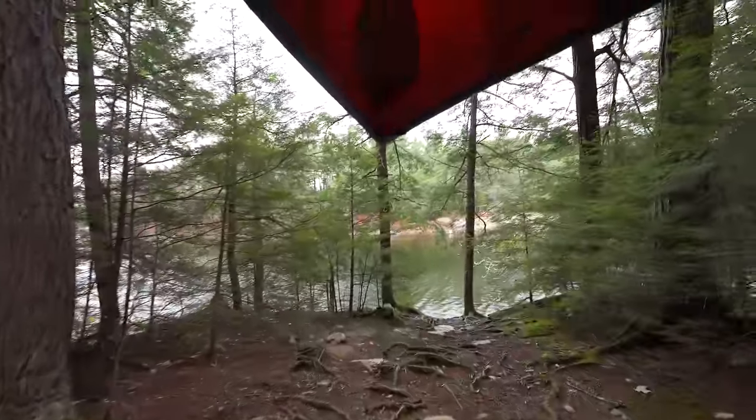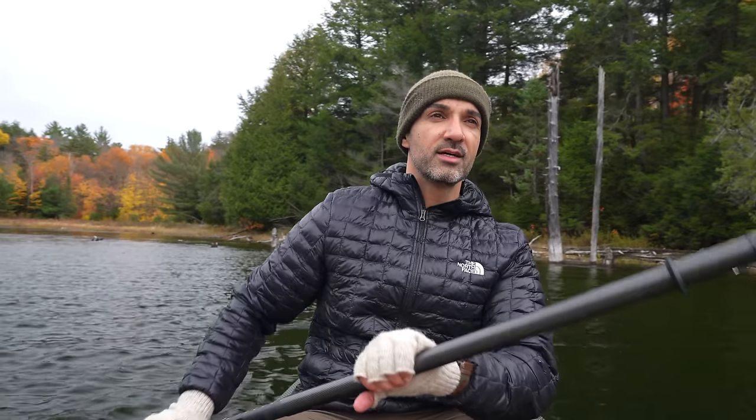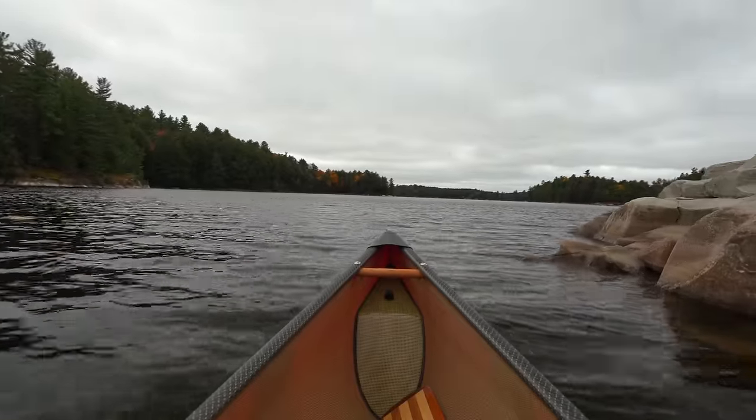Finally made it. That was not an easy portage. A lot of slippery rock, and I know from experience how dangerous that can be. Made it to my lake for tonight, Great Mountain Lake. And I'm very excited to explore this lake and to see what my campsite's gonna be like.